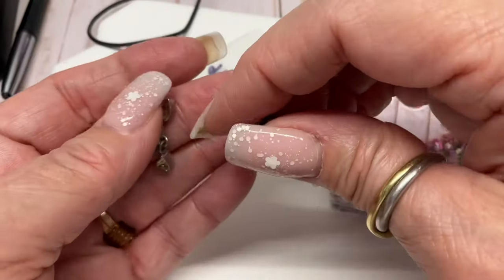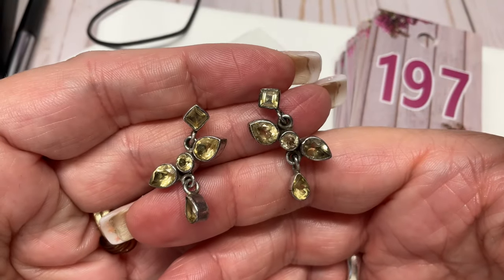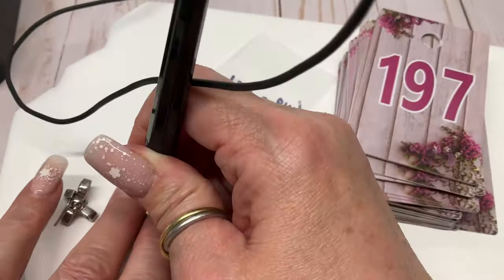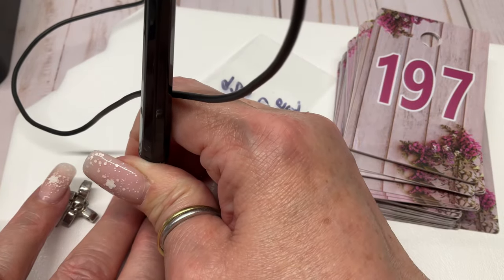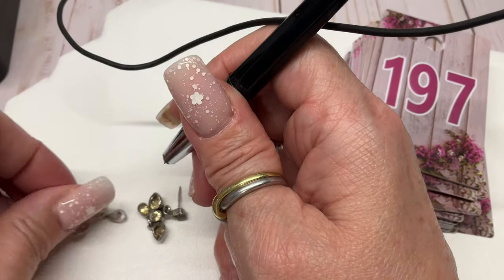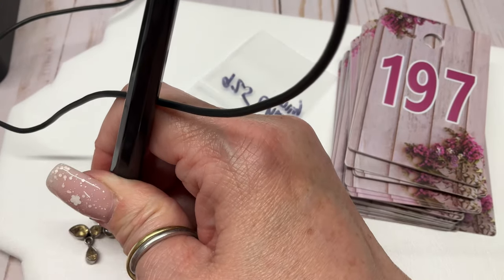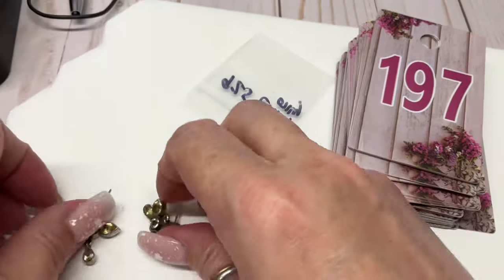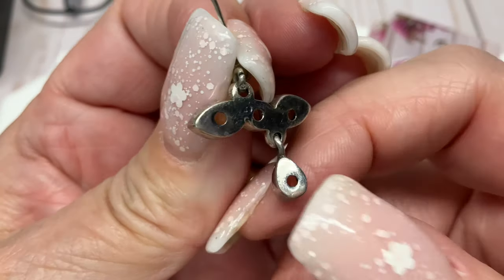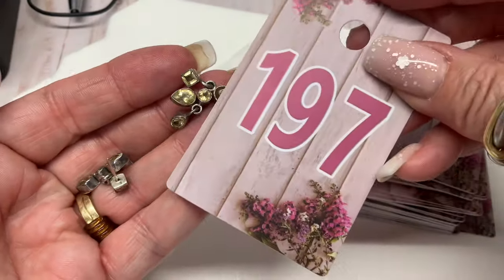Let me check that for you. How's that? Interesting. Let me check that again. Let me test that again, and I'll tell you what it's doing. Nope, citrine. Okay. Any markings we should know about? I don't see any. All right, these beautiful earrings are going to be $20.